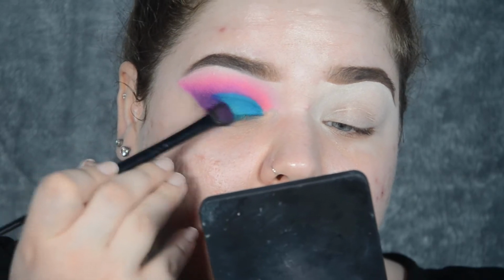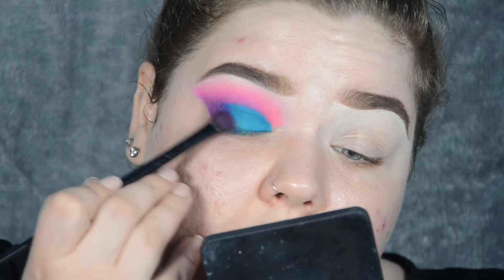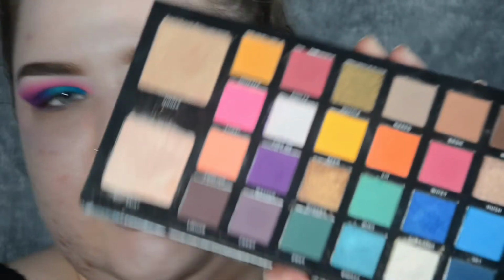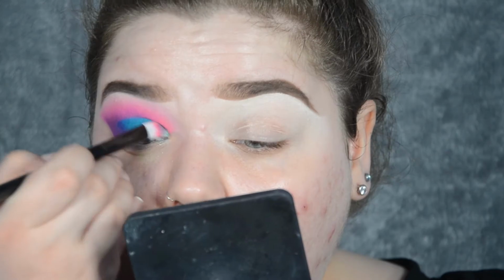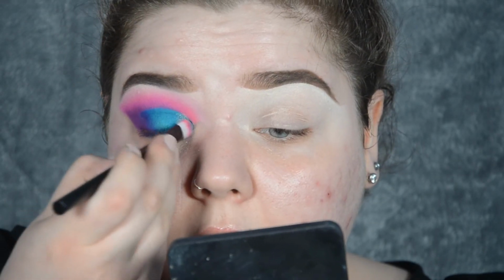Yeah, as this dries it will be perfect. Okay. Oof. Gives me major 80s vibes. Kind of love it. Obsessed with it. Yeah. I need to highlight my inner corner. Realistically, you already know what shade I'm going to use to highlight my inner corner. I'm going to take Moony, my favourite shade. I'm only putting it like 1/5 all the way in.